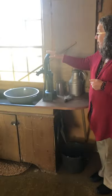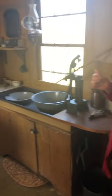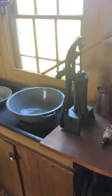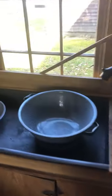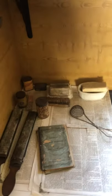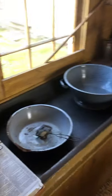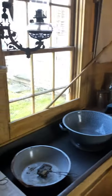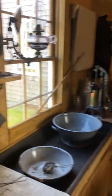The kitchen also had running water. The pump would draw up water from a cistern, which is right underneath us in the floor, and the cistern would have collected water off the roof. So this was not intended to be drinking water. This was water for washing up, washing dishes, washing clothes, washing people, and it certainly would have made the Wilburs' lives much easier than having to draw all of their water from the well.